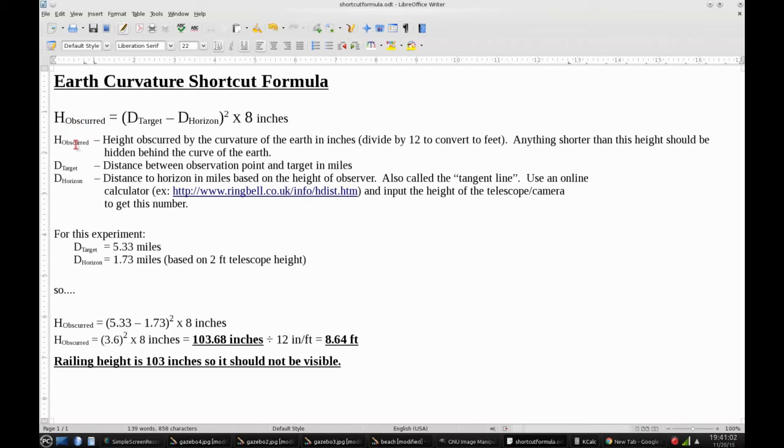So the height obscured, just to define all this stuff here, is the height obscured by the curvature of the earth in inches, you can divide by 12 to convert to feet. Anything shorter than this height should be hidden behind the curve of the earth. D target is just the distance between the observer and the target in miles. D horizon is what's called the distance to horizon. It's in miles, and it's based on how high your telescope or your eyes are above the surface of the water. Some people also refer to this as the tangent line, and that has to do with circle math and trigonometry you have to do to figure it out.